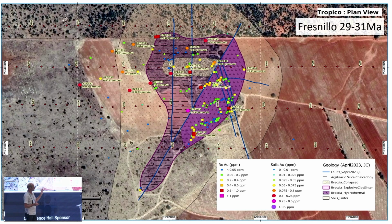And now we're going to go back in time 29 to 31 million years, which is the age of the Fresnillo district. This is our map. You can see that this is Javier's map. He's mapped a breccia pipe, collapsed breccia in the middle, on the edges sinter and explosive clays and things like that. And we've got plotted up there geochemistry, rock chips and soils and gold, and you can see it's anomalous all over. There's good grade, for sinter, these are fantastic grades.